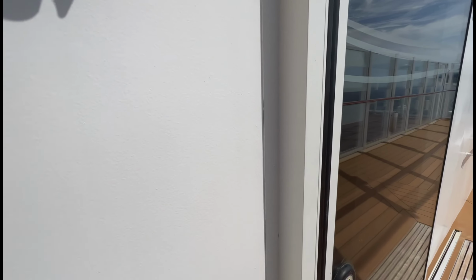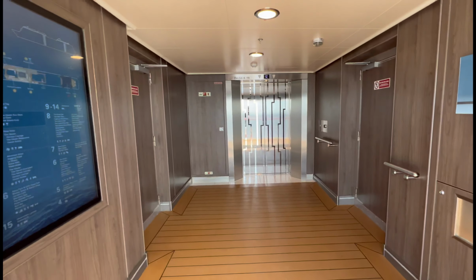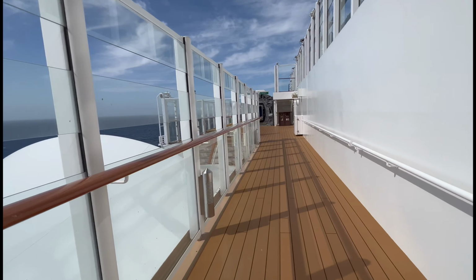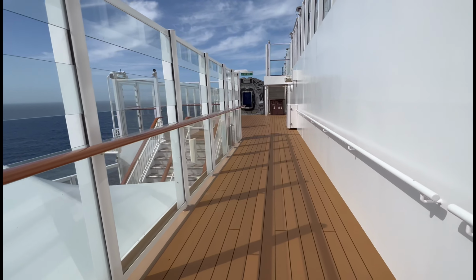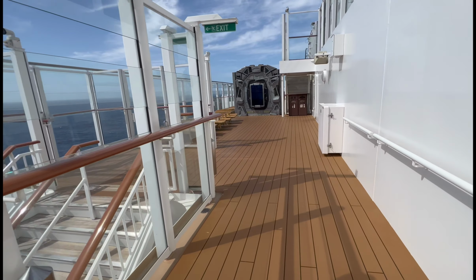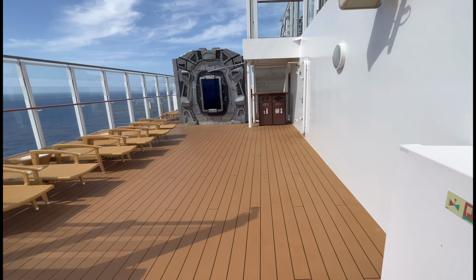But here, I don't know why, but I wanted to show you guys this little elevator. If you do decide to use this elevator, you will be waiting here forever because it's only one elevator, and the elevators on this ship, I'll talk about all this in the review, weren't the most efficient.